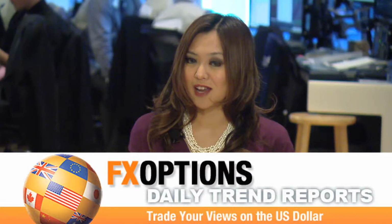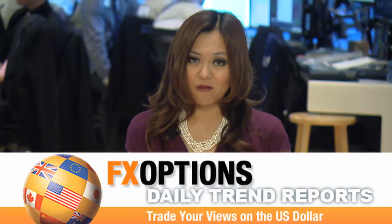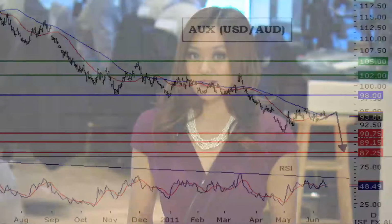In our next segment, which is your daily trend opinion, we'll take a look at the major IC FX option pairs, starting out with the AUX, the U.S. currency against the Australian dollar. Now, for that pair, the downside does prevail. The RSI for that pair is currently mixed with a bearish bias, and therefore the preference of trading central analysts is short positions below the pivot of 98, with targets coming in at 90.75 and 89.15 in extension.